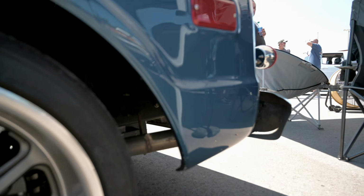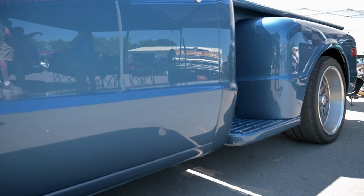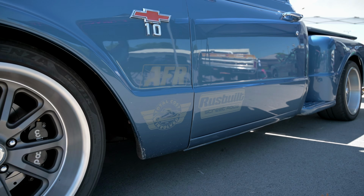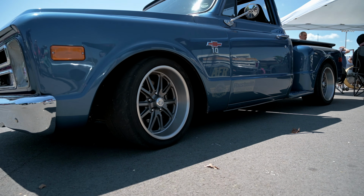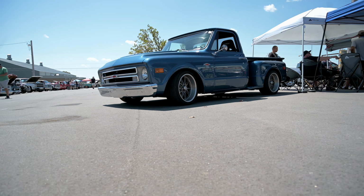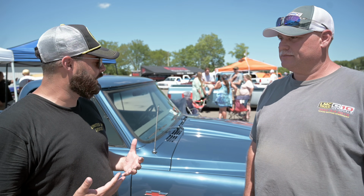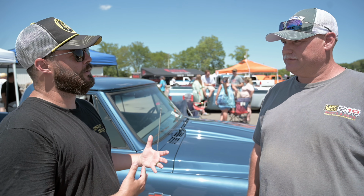Well, it's a unique color, but it also feels like something that would have come on a 67 to 72 truck. It kind of has that vibe. It fits the truck well, just a little more modern. You've obviously taken it much farther than stock now, and I know you've done a lot to it over the last couple of years. So let's start with the suspension and the wheel and tire setup.